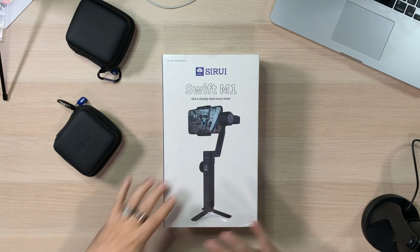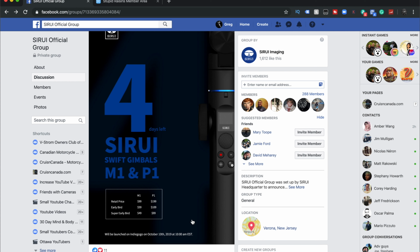Price-wise, if you guys can get on it before, I want to say they're gone, just to show you here. We got to get in close here, M1 and P1. So the M1, retail price, $99. First off, I'm guessing this is US. That's nuts, 99 bucks? Okay, that's awesome. If you can get on the early bird, 59. And if you can get on the super early bird, 49.